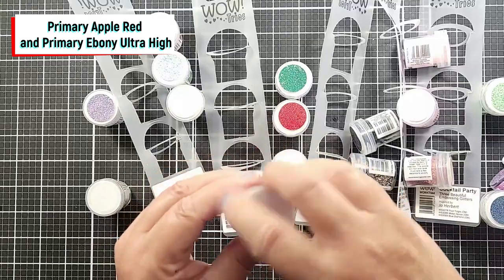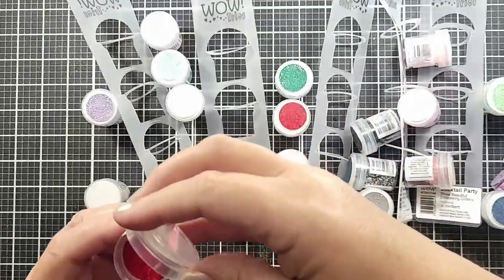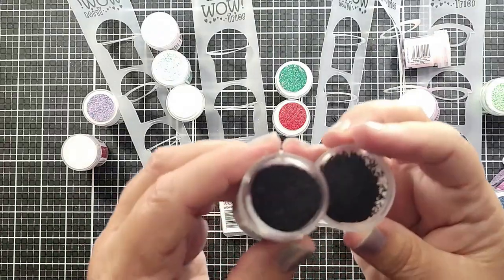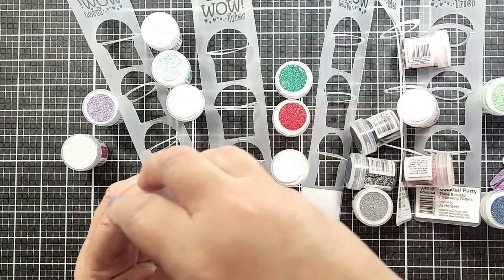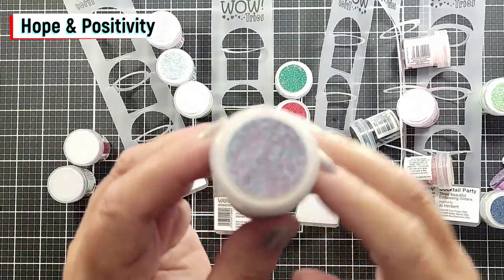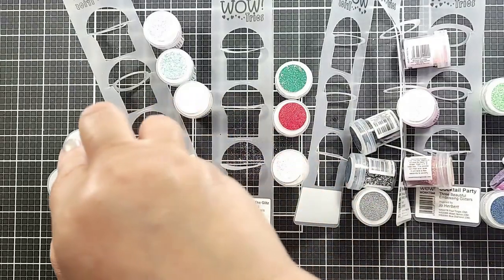Now we have 2 individual ultra high powders that are beautiful. Look at that. That one's called Red Apple. And then the other one is called Ebony. I think of the song Ebony and Ivory when I think of this, which I'm probably aging myself significantly with that. And this might be my favorite one in the whole line because it's so beautiful. Look at that. Oh my gosh. I can't get enough of looking at that one.